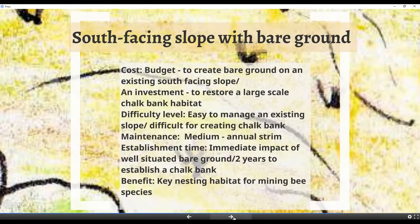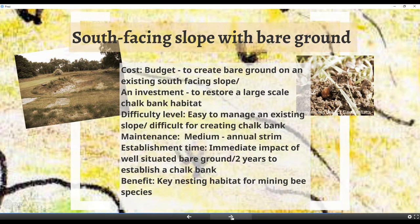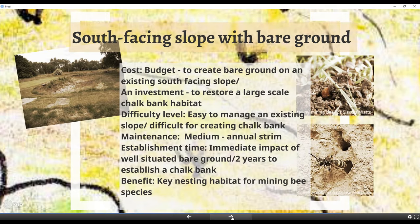A south-facing slope with bare ground. If you've got an existing south-facing slope, then the costs are really negligible to create some bare ground patches. It's simply a case of removing some of the turf to expose open earth, which has a vertical profile, and then just maintaining this as bare ground. This will work better if you're on acidic or neutral soils, and it provides key nesting habitat for our mining bee species.